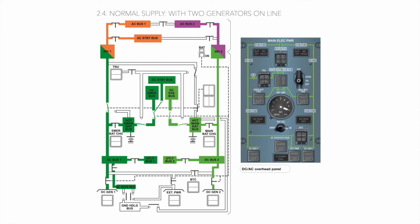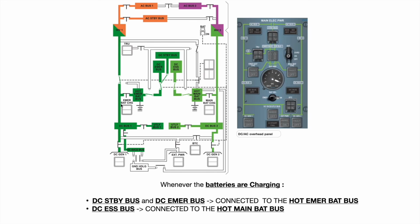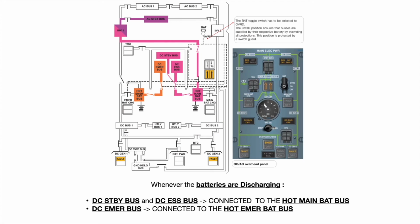A thing to note here is that whenever the batteries are charging, like in this situation, when the battery charge contactors are in the close position, the hot emergency battery bus will be supplying to the DC emergency bus and the DC standby bus. And the hot main battery bus will only be supplying to the DC essential bus. This means that in normal condition, the emergency battery bus will be supplying to two buses. And now, a situation when the batteries are not charging, that is, when the batteries are being used.